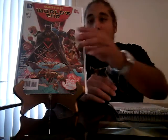So we're gonna start off with Earth 2, World's End #1. This is the first appearance of Barbara Grayson, Johnny Grayson, Richard Grayson, and the Four Furies of Apocalypse, which is death, famine, pestilence, and war. So that's all their first appearances in this issue. For a quarter, great issue to get. And all my quarter books are 9.4s and above because they look great. I was like, for a quarter, oh man.